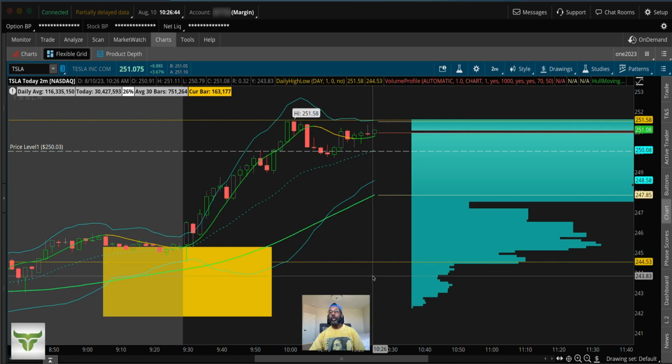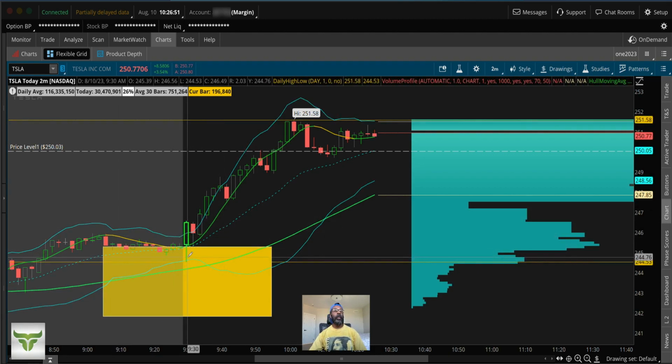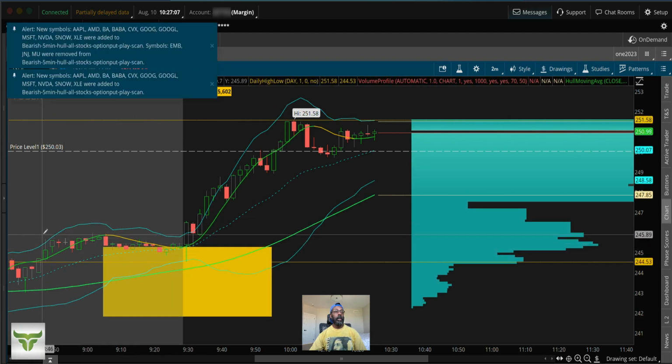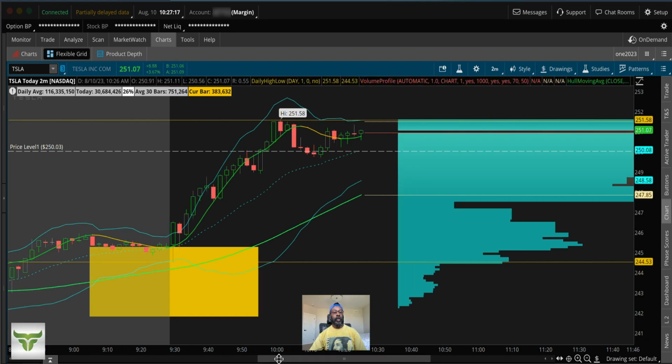So what do? When Tesla opens up, I'm sitting here waiting for it, and it opened right here inside of the box. So I can see this zone right here. I'm not going to take this trade because it's just barely above the box. Then it opened up, closed, then it starts moving. And right when it starts moving, I'm like, okay, here we go.